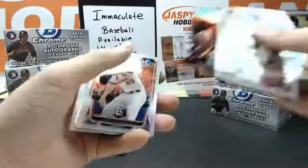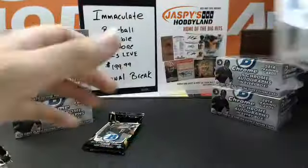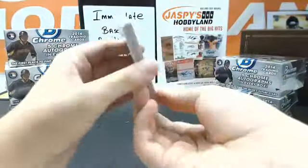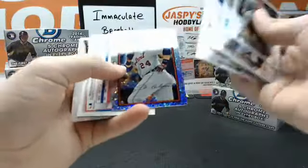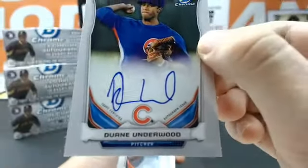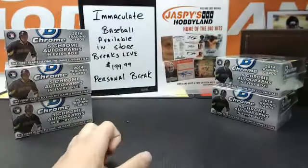Die cut of Bryce Harper. Refractor of Harold Ramirez. At least there wasn't an auto in it. All right, last pack of box number 3. Miguel Cabrera. Diamond and a Dwayne Underwood. Autograph of the Chicago Cubs. Going to Mad Pave. Maybe a little foreshadow for the big one.